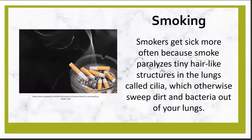Smoking is another big way to disrupt your immune system. Smokers get sick more often because the smoke paralyzes tiny hair-like structures in the lungs called cilia, which otherwise sweep dirt and bacteria out of your lungs. Because cells within the cilia are damaged or destroyed, secretions accumulate in the widened airways and serve as a breeding ground for bacteria. The bacteria further damage the bronchial wall, leading to a vicious cycle of infection and airway damage.